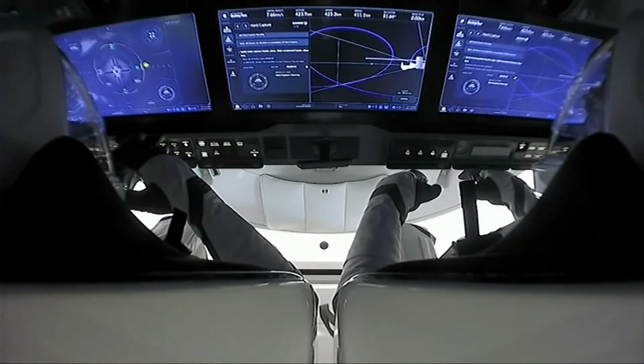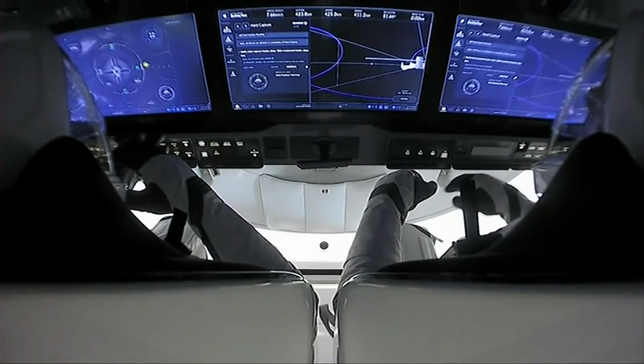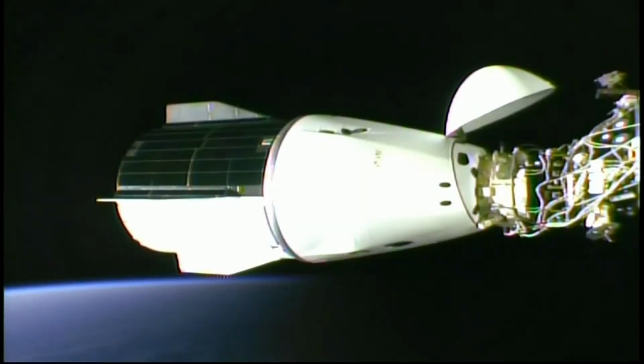And here we have a view inside Endeavour. On the left is Commander of Crew 8, Matthew Dominick. Again, this is his first time to space. Really looking forward to seeing him on board the International Space Station. About an hour and 45 minutes or so after docking is when we're targeting hatch opening. It could be a little sooner or a little bit later. It's a bit fluid. It depends how those leak checks go and how long it takes to pressurize the vestibule.